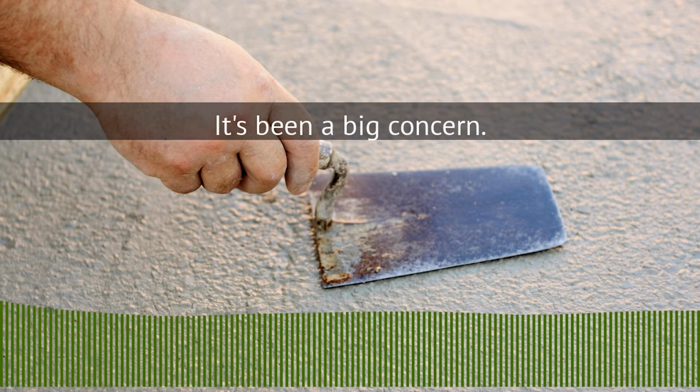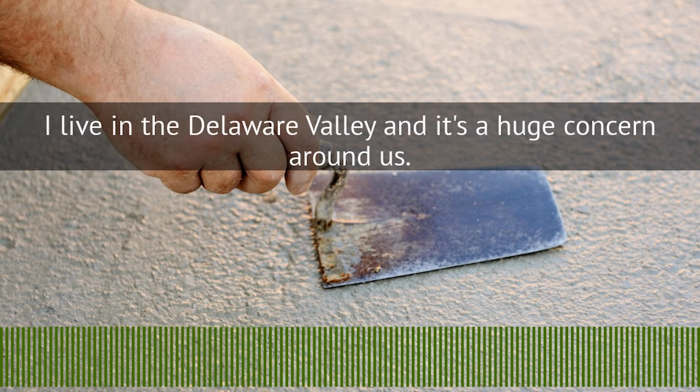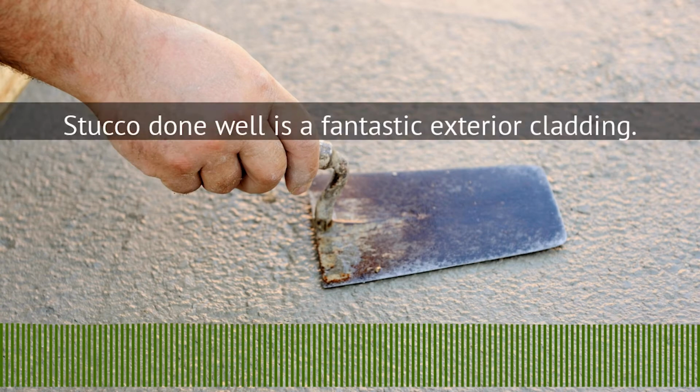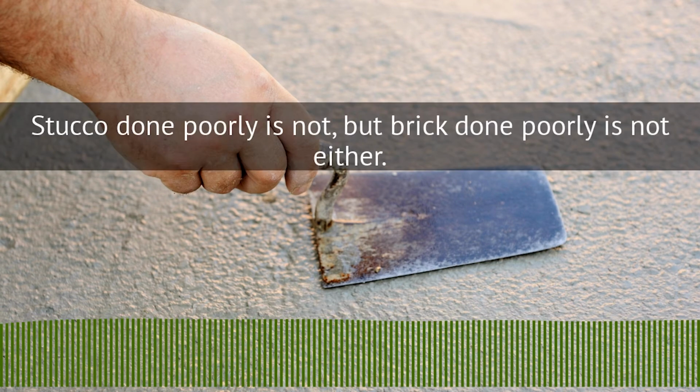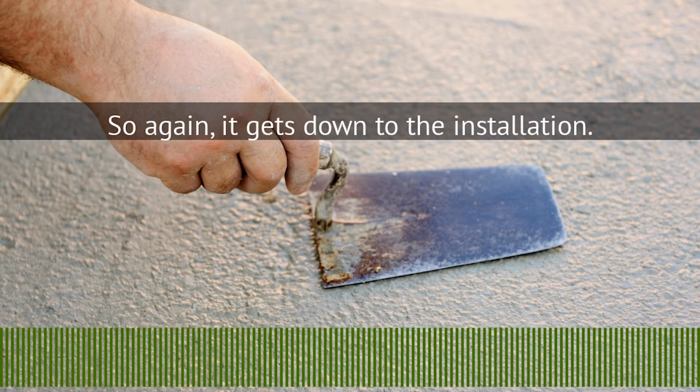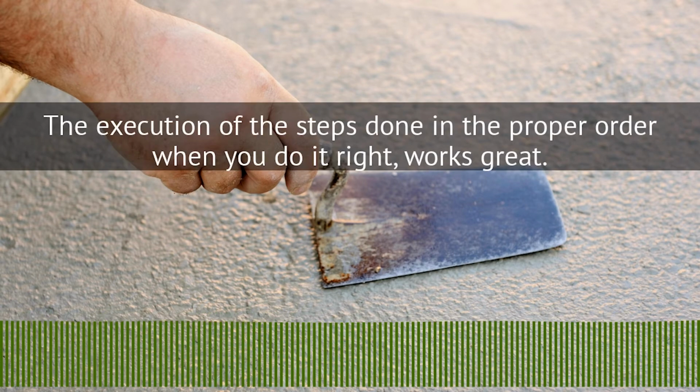It's been a big concern. I live in the Delaware Valley, and it's a huge concern around us, but anywhere stucco comes, that has become a big litigation issue. Stucco done well is a fantastic exterior cladding. Stucco done poorly is not, but brick done poorly is not either. So again, it gets down to the installation, the execution of the steps done in the proper order. When you do it right, it works great.